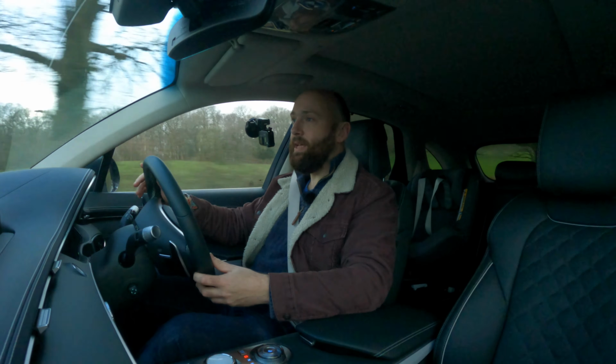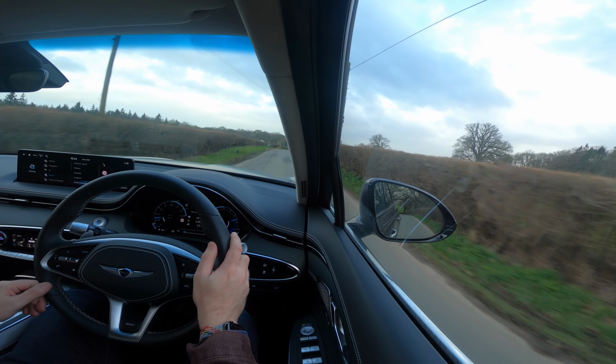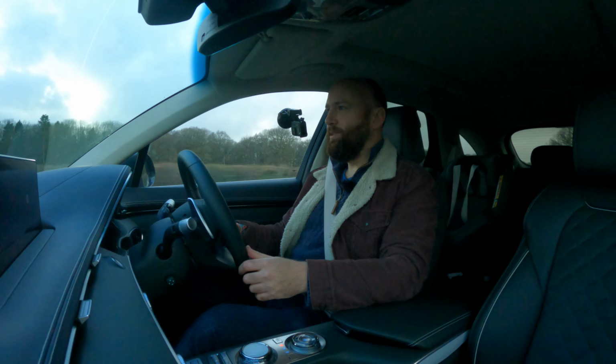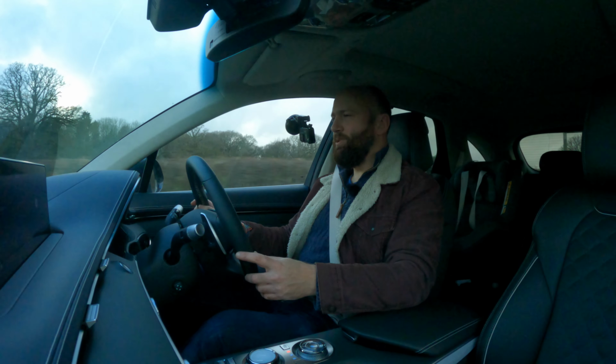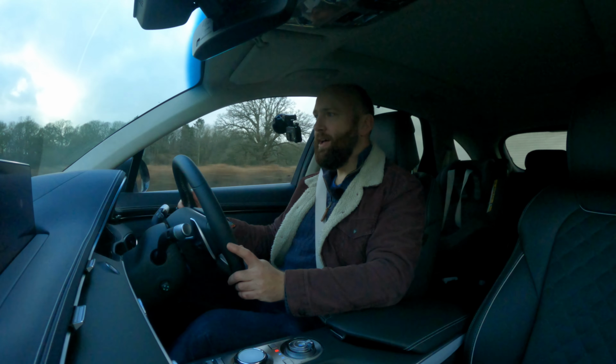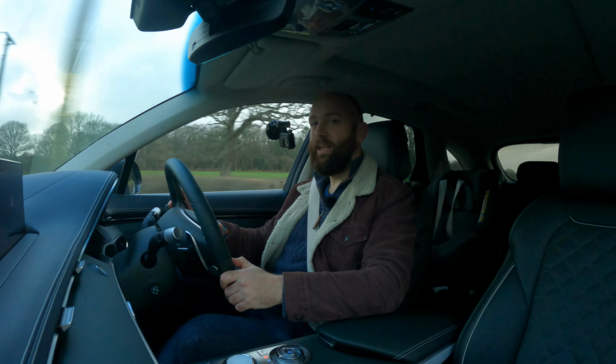The head-up display is big, it's clear, and it feels high-tech, as is the digital dashboard. You feel like you're in a Bentley Bentayga, but you've not paid 190 grand for one, you've paid 60 or 80, and I think that's a really good thing for Genesis. They've absolutely nailed the quality feel of everything you touch and look at when you're driving, and it's relaxing.